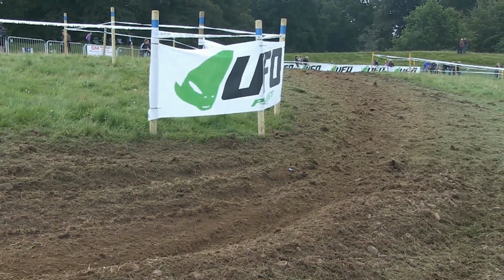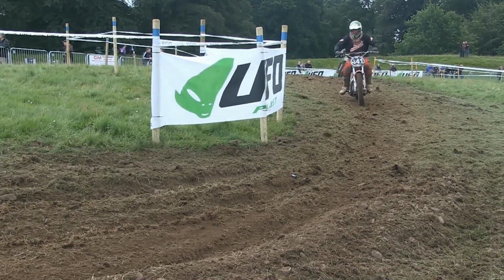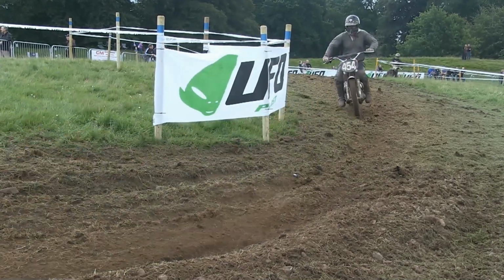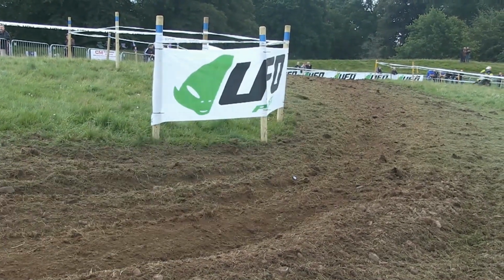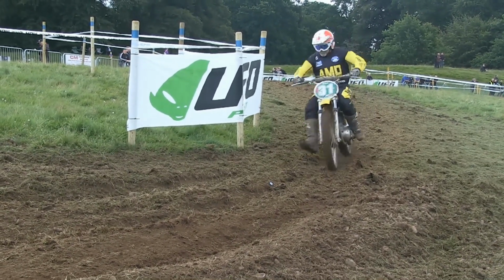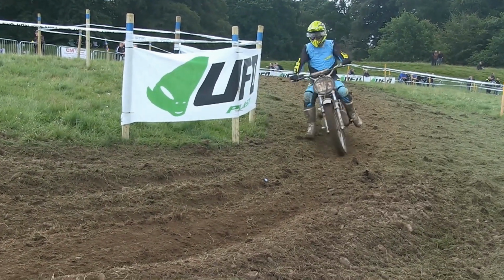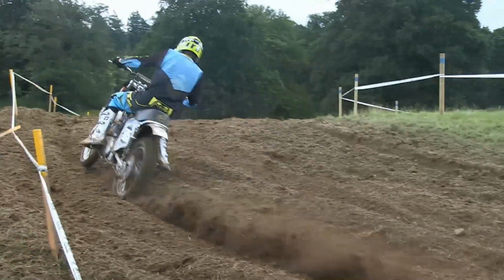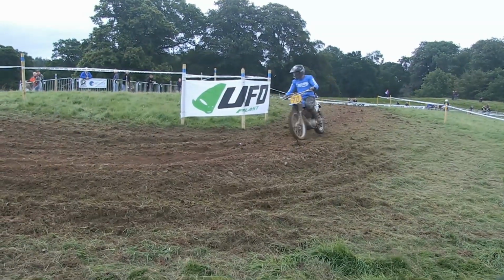Third position should be Adrian Lappin, who is just coming into shot now. Fourth is still Peter Hollinshead on the SRM BSA. Fifth is Harry Stitt on the BSA. In sixth position it looks like Pierre Dihan from France. That is Steve Dent, number 585, going through on the Faber BSA.